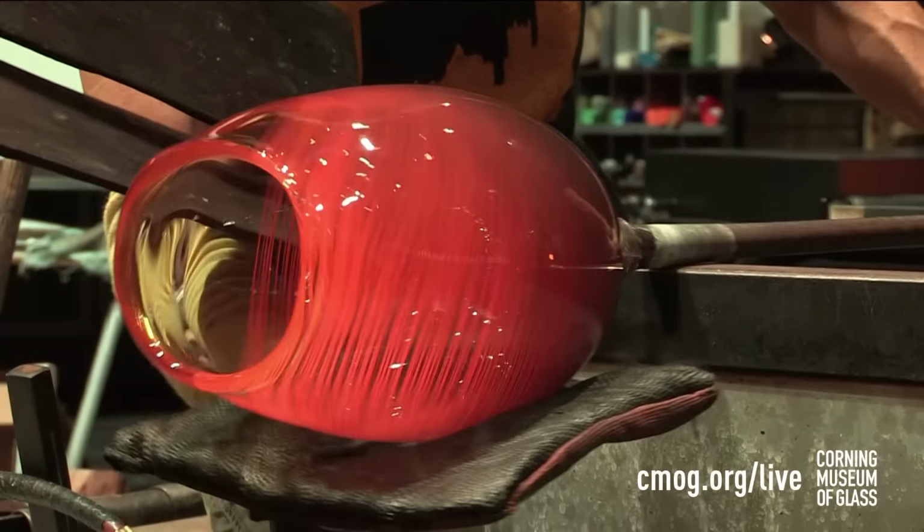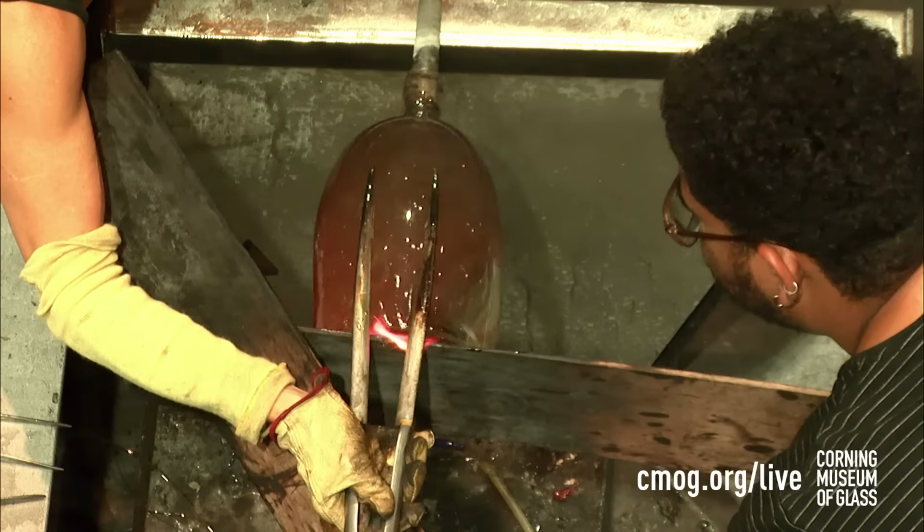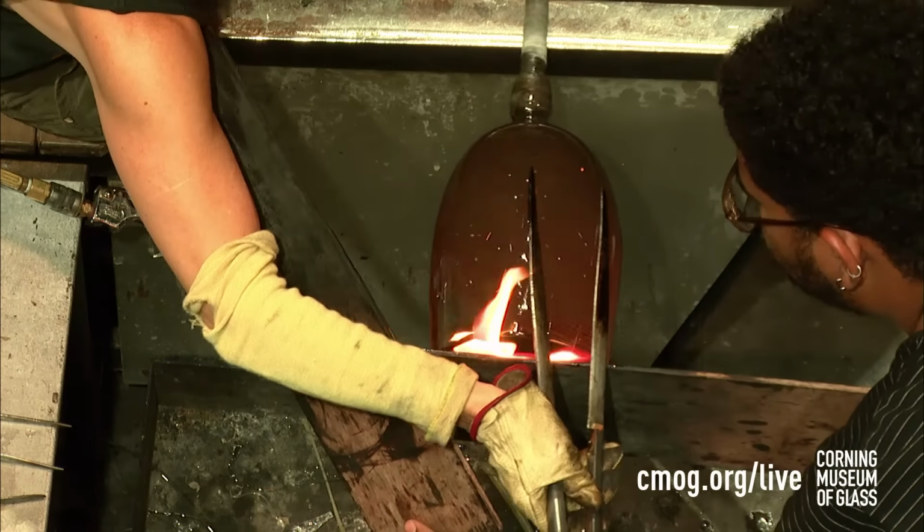Did you guys see that crazy wiggle that the glass did? Again, that's just the black color heating up faster than the clear glass. The dark color is absorbing more light, more heat, so they get softer a lot faster.